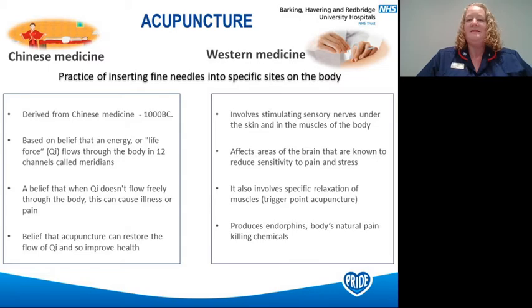Western medicine takes a different approach to how acupuncture works. This involves stimulating sensory nerves under your skin and the muscles of your body. Acupuncture can affect areas of your brain that are known to reduce sensitivity to pain and stress. There's something called trigger point insertion, which can help to reduce and relax your muscles. And acupuncture can also produce endorphins, which are your body's natural pain relieving chemicals.